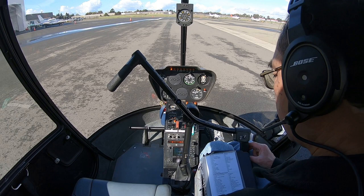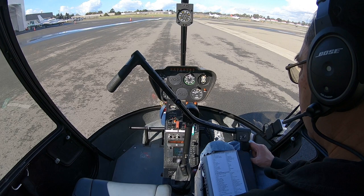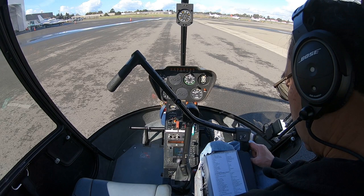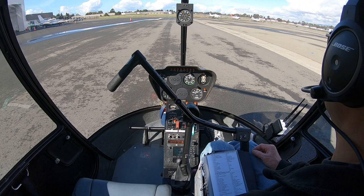Information hotel 1850 Zulu, wind 140 at 3, visibility 10, sky condition 1600 scattered, temperature 10, dew point 6, altimeter 29994, visual approach runway 28 left east, runway for runway 28. No determined, use caution for increased wildlife and bird activity throughout the airfield. Attention all aircraft, hazardous weather mission from Northern California available on flight service frequencies. Advise under contact, you have your mission hotel. All right, hotel.